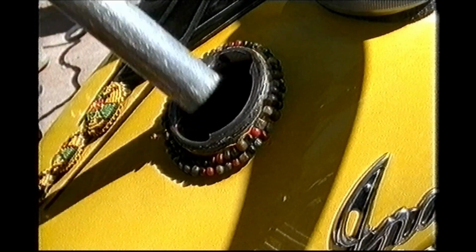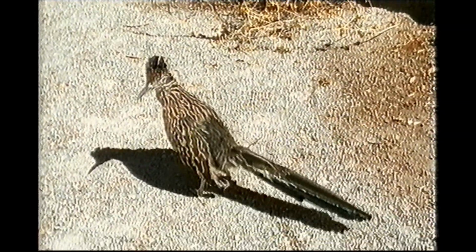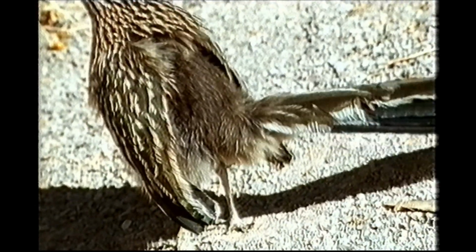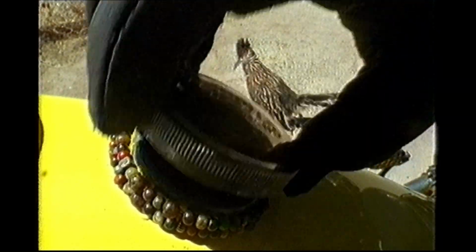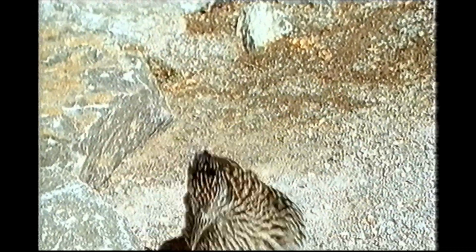To save energy for its sprint, the roadrunner exposes a solar panel. This dark skin patch raises its body temperature 7 degrees. It's primed for a superheated performance.